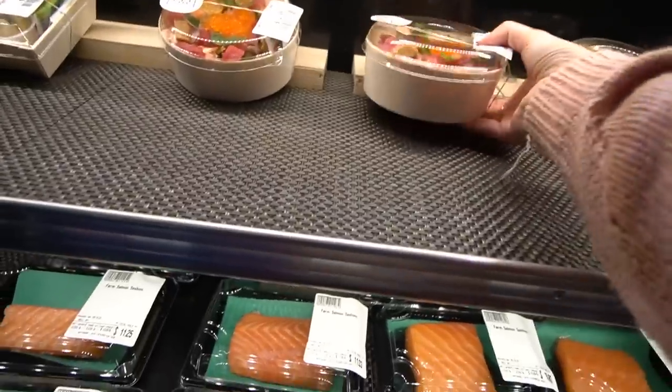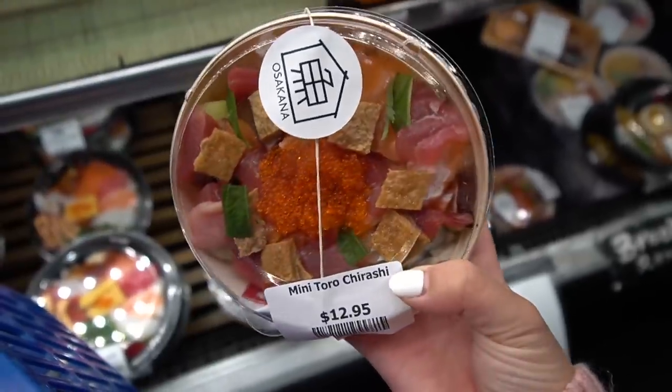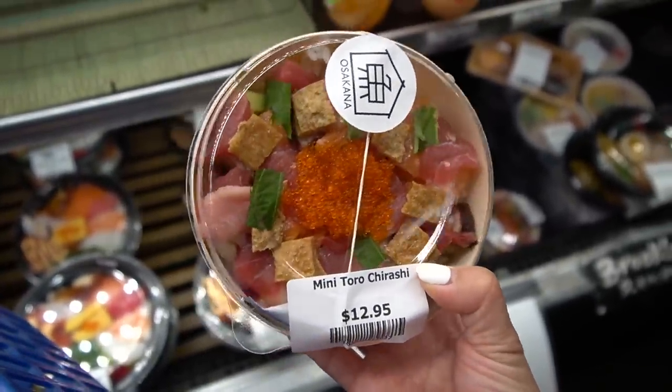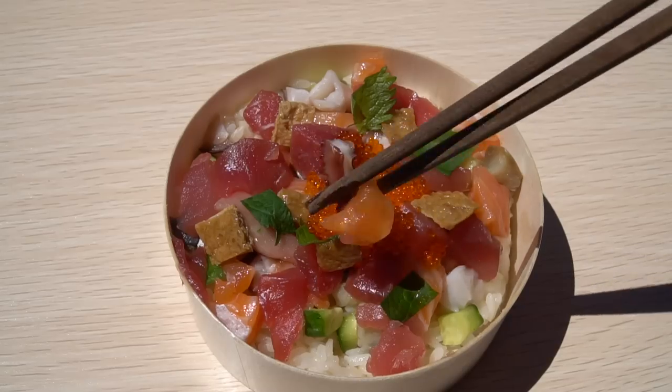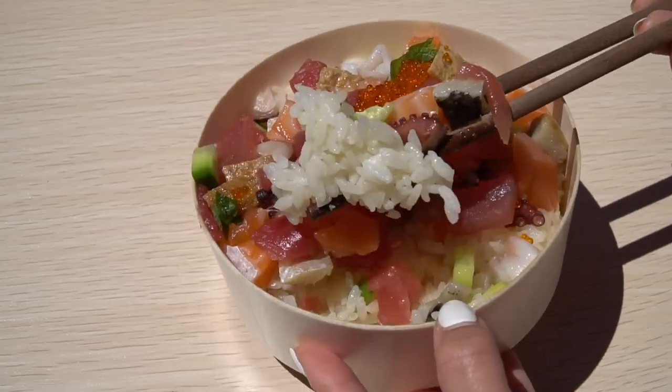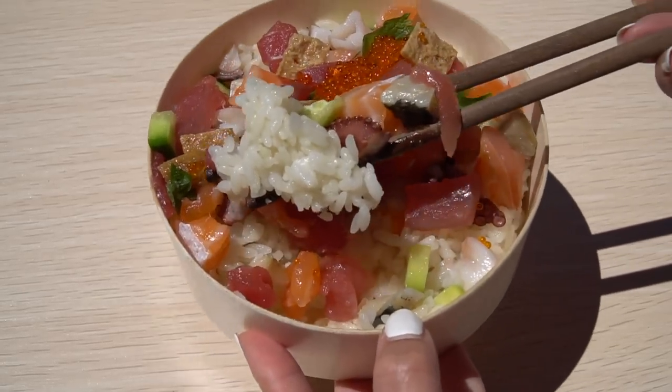They have these mini chirashi bowls. Look how beautiful that is. Oh my gosh, we gotta get one. Guys, this beautiful mini chirashi bowl. Oh my goodness. We got some fresh salmon, toro. We got octopus in here, some tako, yes. We even have some tofu skin. Of course, fresh veggies, just like cucumbers in here. Oh my gosh, it looks so, so good. So I add a little bit of wasabi. I feel like there's even like, is this mackerel? Yeah, I think mackerel is in here as well.